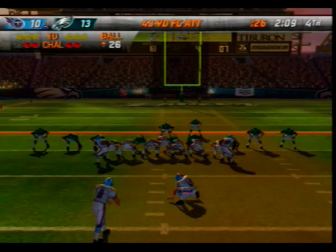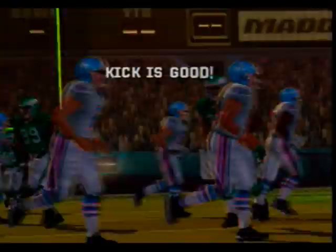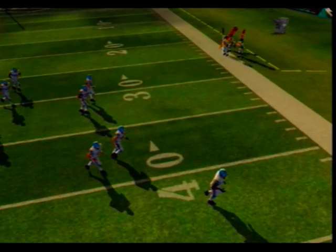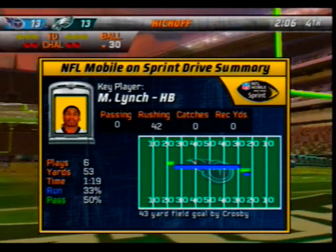Big kick here to tie it up. Is good, and that ties it up here in the fourth. The game is tied, but still a lot of time left. The strategy of the NFL shows itself right here. Anyone who thinks football is just a bunch of guys hitting each other, well, pay attention to the next few minutes.